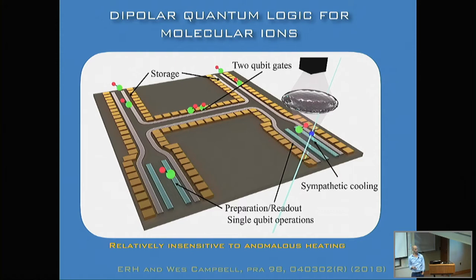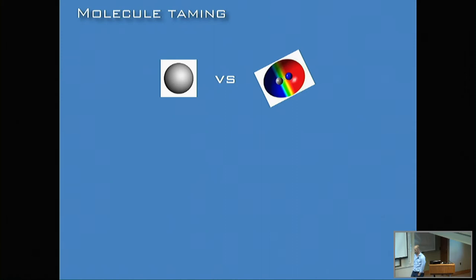What's exciting about it is if you pick the right molecule, you wouldn't even need any lasers. As long as you can do the readout without lasers, you can just do this whole thing at dilution refrigeration temperatures, which would be a pretty big simplification. Okay, so that's the why we need quantum logic with molecules and one way of doing it.